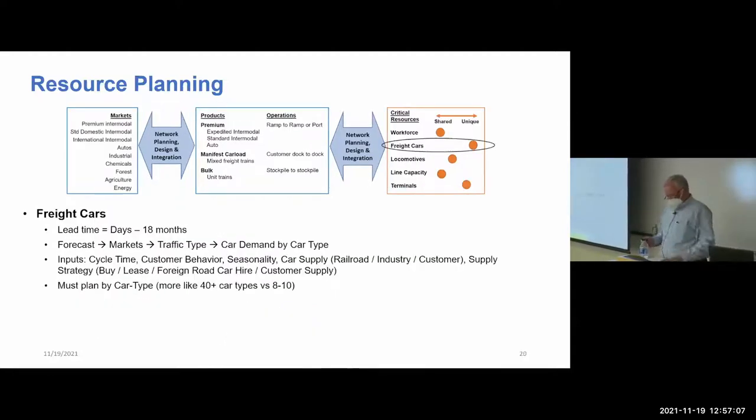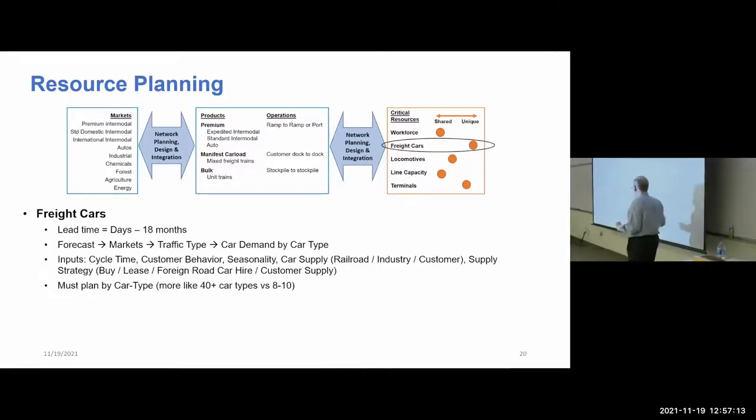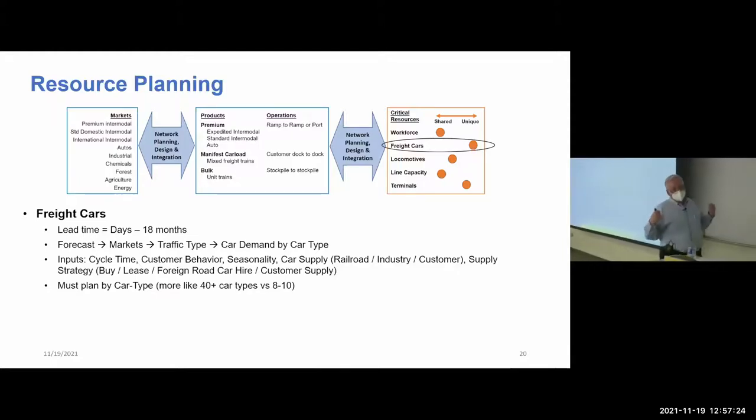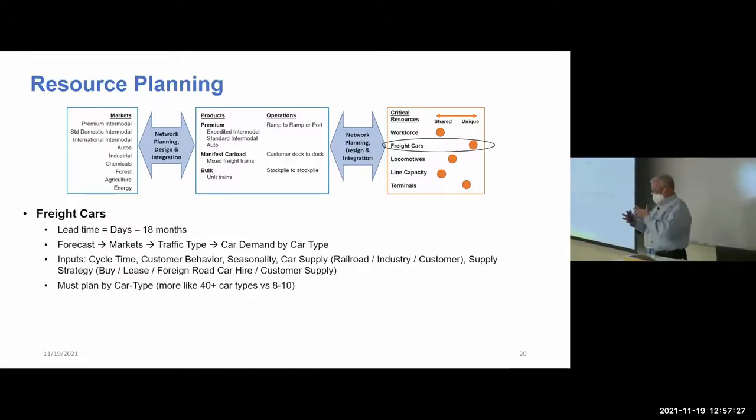Okay, freight cars. Days to a year and a half. The days is, if you have cars in storage, pull them out pretty easily. Remember, freight cars are shared by railroads. So one strategy, depending on what else is going on in the industry, is to use borrowing, car hire, leasing to move fleets back and forth. Which means you have to think beyond your borders, and that's important.